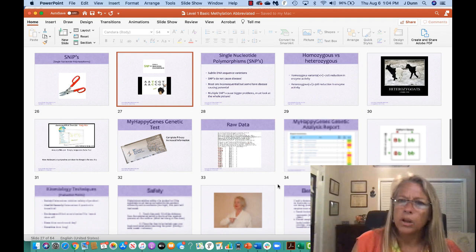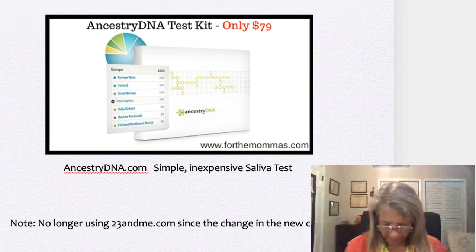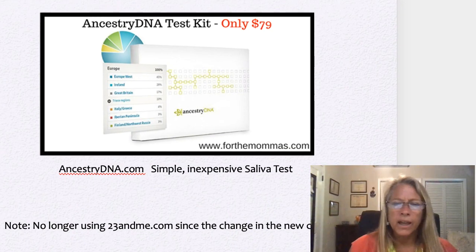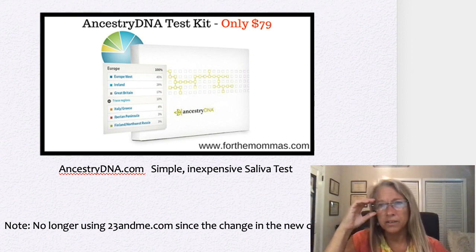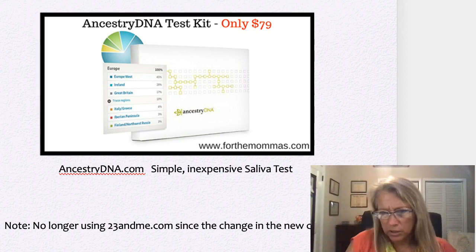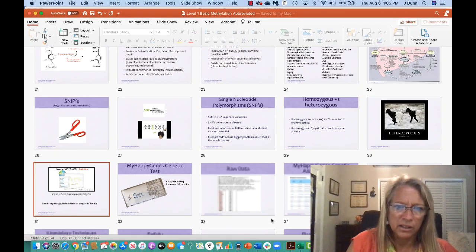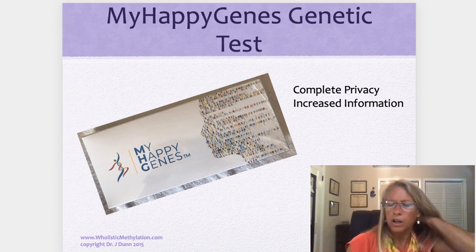When it comes to genetic testing, in the past, we've been using the Ancestry DNA test kit. It's only $79. It's simple, inexpensive, and you just spit in a tube and send it back. Well, we found that the data we were getting is not very complete. We're missing quite a few genes that we're interested in looking at. It was the same with 23andMe. Those were the two that we were using. So our team decided to go ahead and get our own DNA testing going. This is what we're going to be using, the MyHappyGenes genetic test. It's completely private.